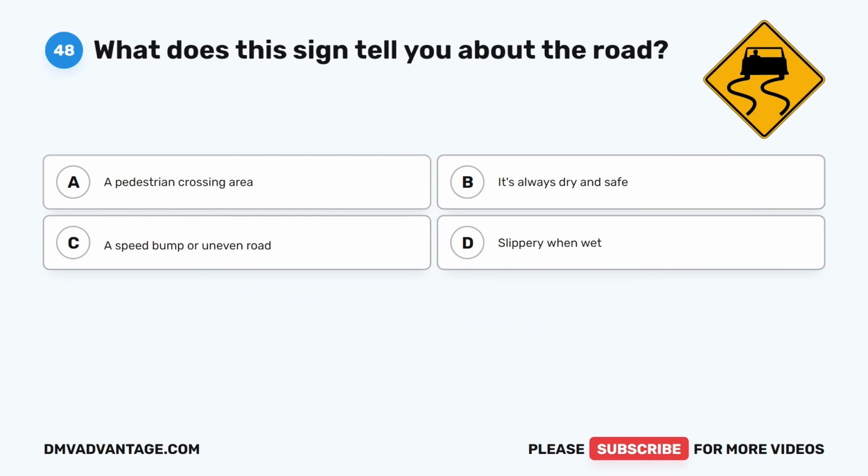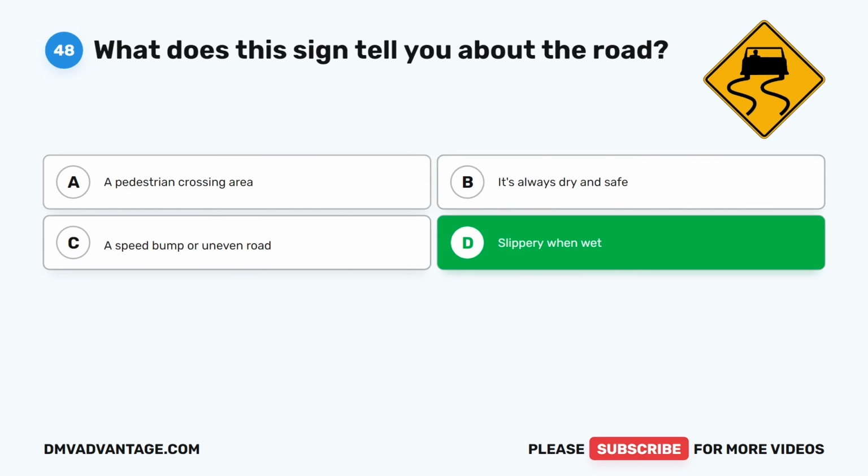Question 48. What does this sign tell you about the road? A. A pedestrian crossing area. B. It's always dry and safe. C. A speed bump or uneven road. D. Slippery when wet. The correct answer is D.